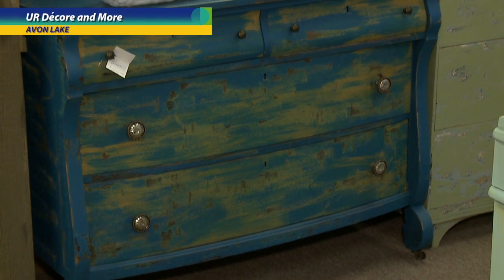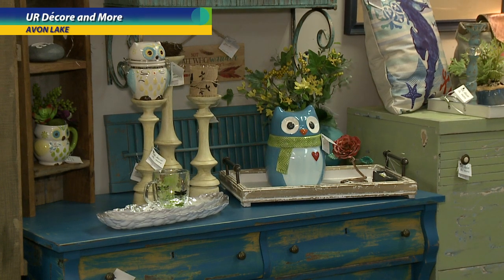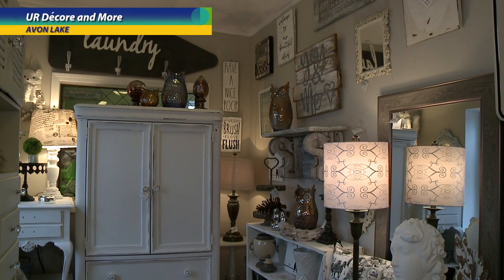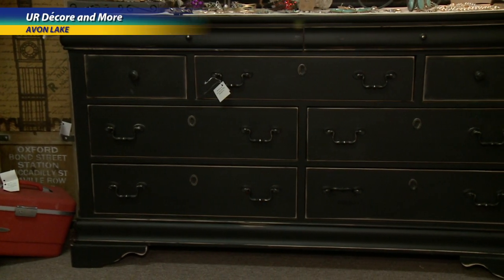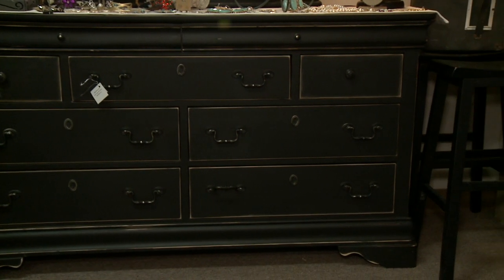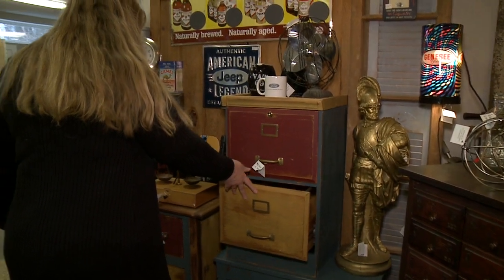I do custom work. You would bring me your piece. I would paint it for you and fix it up the way you want it for your home. Or if you're looking for something specific, maybe you want a long dresser at a certain size, I can try and search it for you and then we can fix it and paint it up that way.